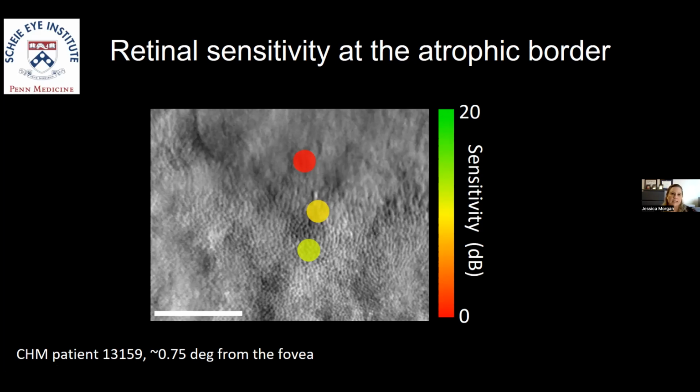And so this leads to several important findings related to structure function correlation. In choroideremia, the structure and function of the photoreceptor mosaic is very highly correlated. They're very closely related, with a very sharp transition zone between where those photoreceptors are functioning and not.